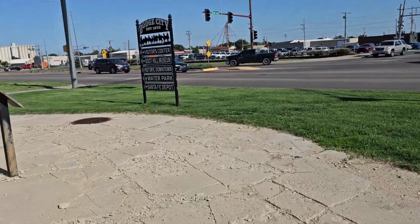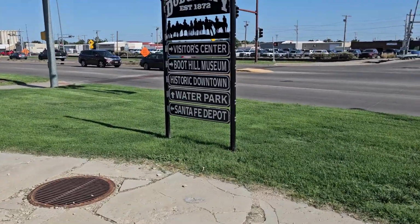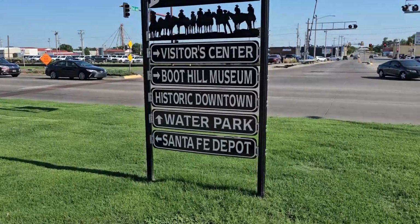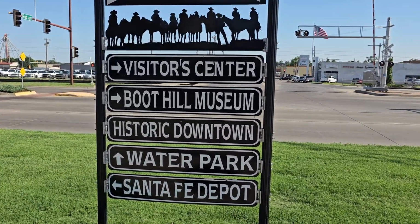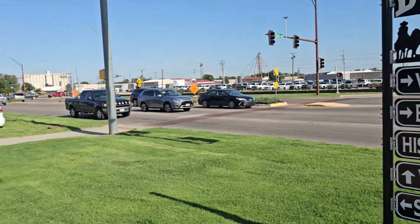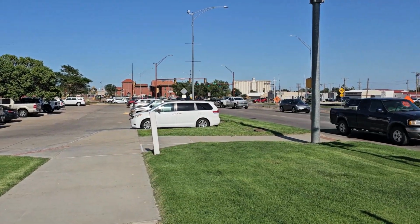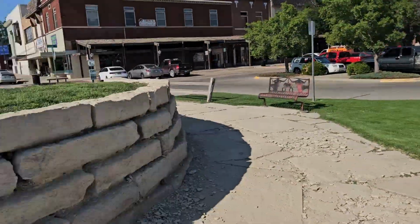Well, folks, we're downtown Dodge City right now, and this just gives you an idea. Dodge City, established 1872. You can see the Visitor Center and Boot Hill to the right, Water Park straight ahead, Santa Fe Depot to the left, which will be right over that way. Historic downtown is where we're at.